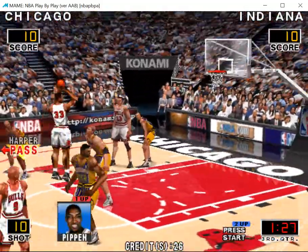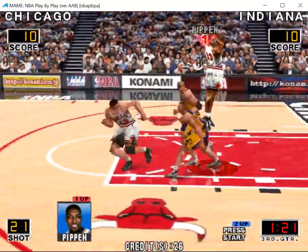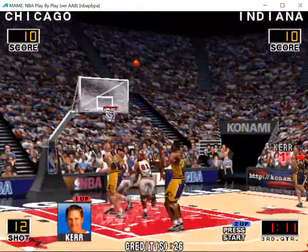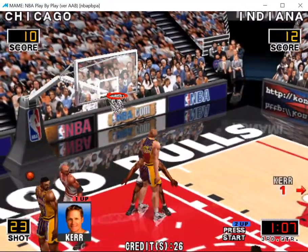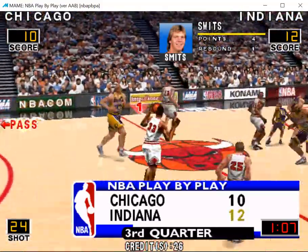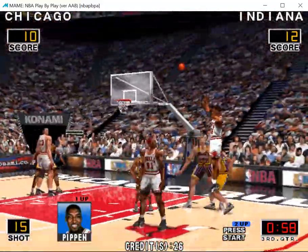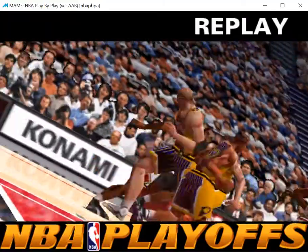From Harper, shot at the top of the circle. Mullen comes up to the ball. Ahead to Reggie Miller. He passes from the top of the key. Tapped into the hoop. The Bulls are trailing by two. One minute to play. Pippen. Makes the jumper. Let's look at the play again.